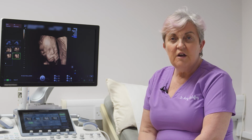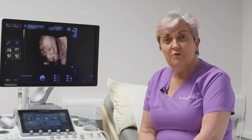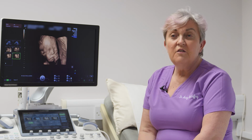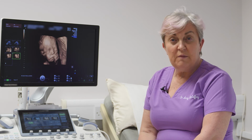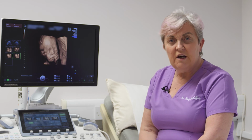So the major advantage of an anatomy scan, which is offered routinely to all people in University Hospital Kerry now, is that if there is something that needs to be dealt with at the time of the delivery, or that will influence how we manage the delivery, that we know in advance and we can plan. So for example, if a baby had a problem with its heart, then that baby's interest would probably be better served delivering in Dublin if it was going to need surgery immediately afterwards.